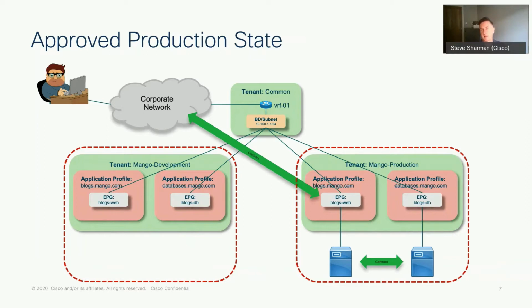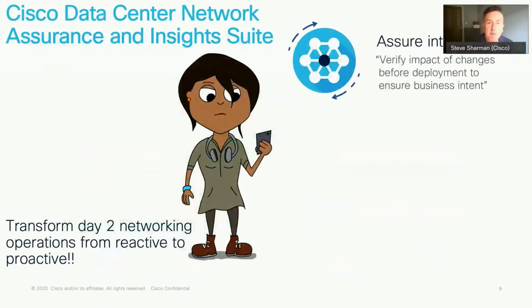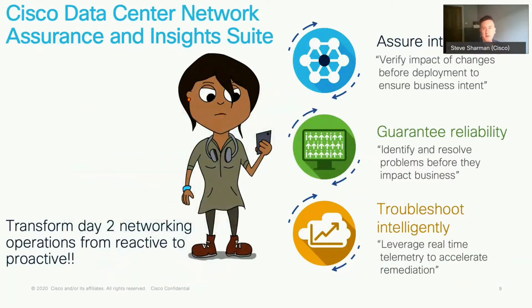But obviously, Amy's got some concerns. And her concerns are, how does she know that what Dave is doing is actually correct? How does she know that the rules that he's put in place that allow the services to be exposed to the outside world are actually secure? How does she know that you can't connect from the production network back into the development network? Well, to help you understand this, Amy's leveraging our day 2 network operations suite of tools to really help her prove what is working or not on the network.